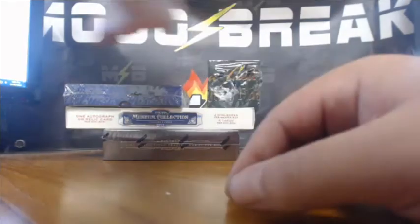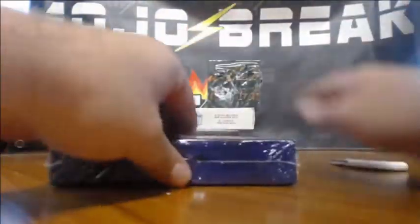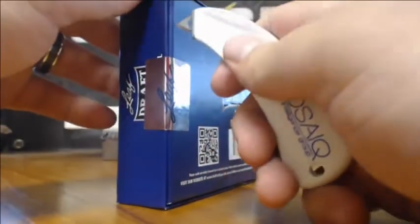Alright, moving on to Leaf Metal Draft 2013. Looking for some Chris Bryant. Looking for a Pell. Good. Got a nice quad auto of Pujols, Soriano, Tejada, and Vladimir Guerrero, number 5.